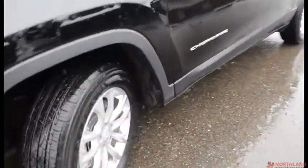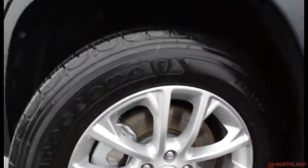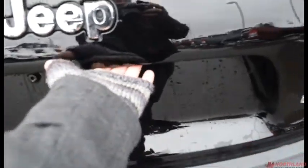Coming around the side here we do have our Firestone brand tires with 17-inch rims. They look great. You also have your heated exterior mirrors right there, and coming all the way around to the back of the vehicle we do have that 4x4 Jeep and North badging. You also got your backup camera there, and it is an automatic open, so you just got to press the button. Opens up just like that for us.